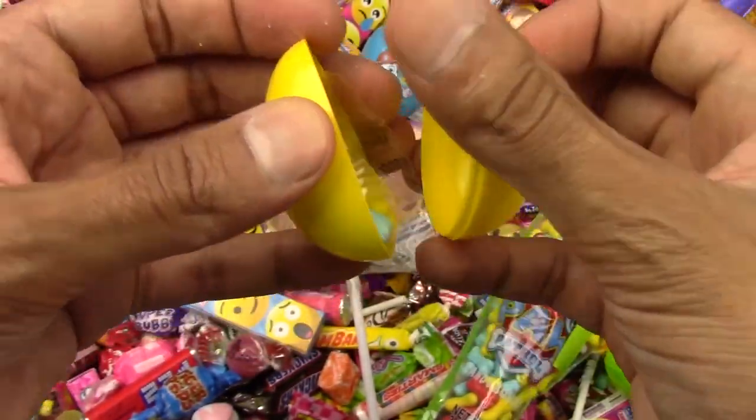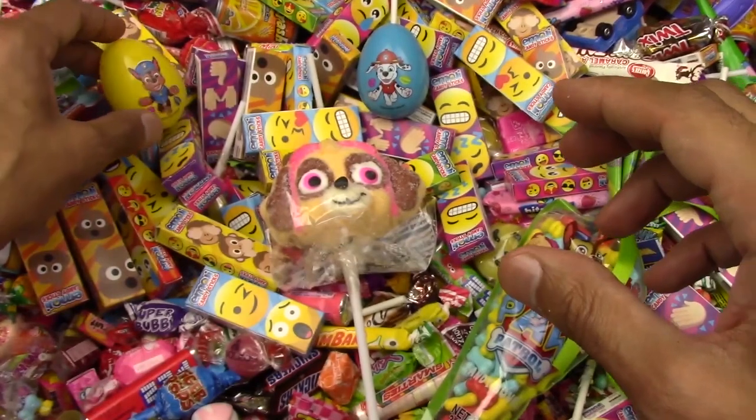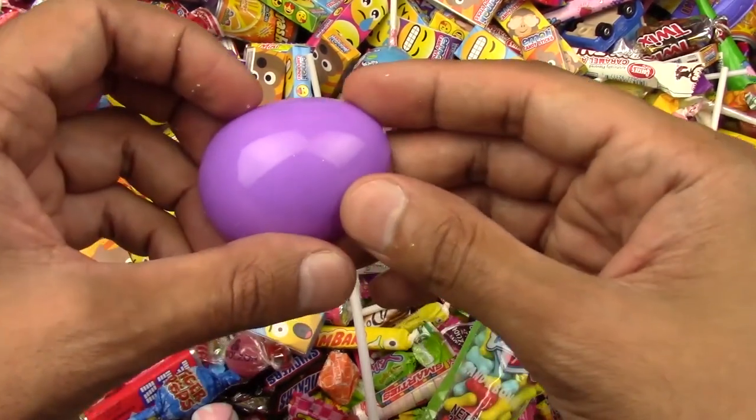Well, voila. This was all the surprises of the day. A yellow one. A blue one. A green one. And a purple for Sky.